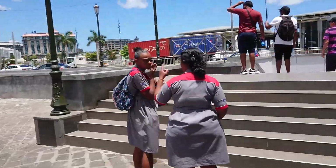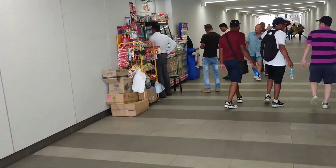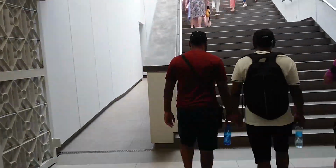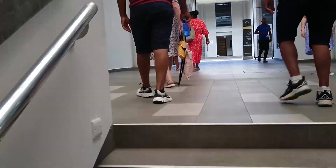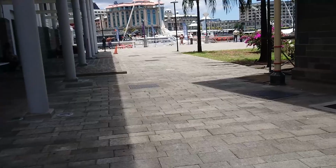of King Louis XV. The underpass from Caudan to downtown Port Louis is a pedestrian tunnel that connects the Caudan waterfront with the central business district of the city. It is one of the two underpasses that were built as part of the rejuvenation project of the Port Louis waterfront, which was inaugurated in 2012. The underpass from Caudan is also known as the South Underpass, and it is located near the Rogers Building.